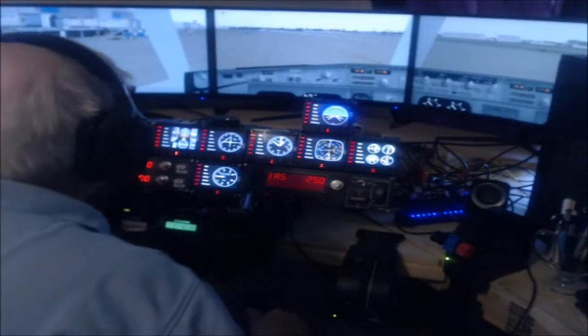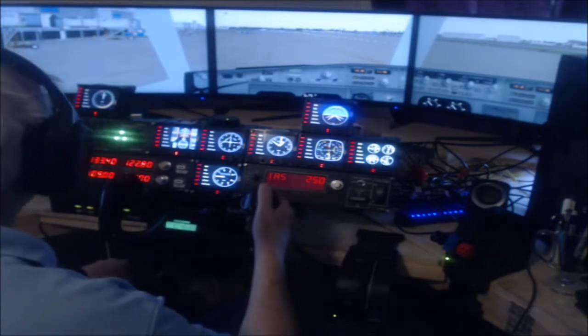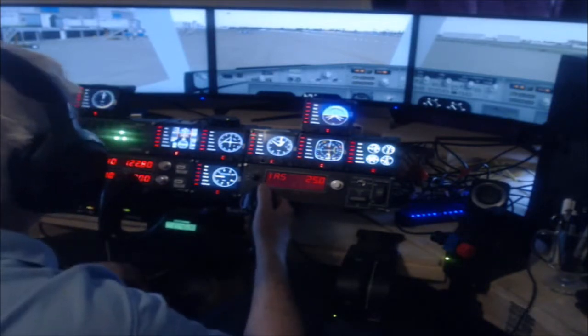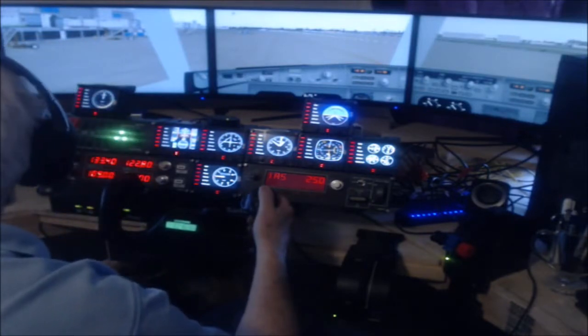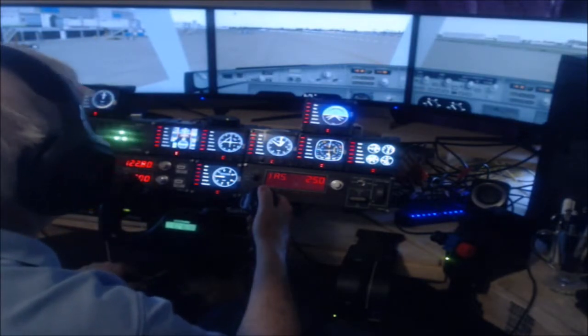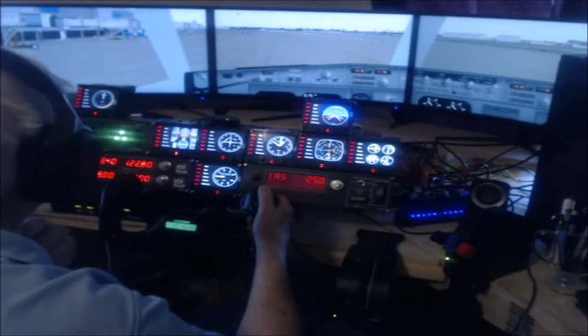And this will use the 3D panel, and we'll notify that we are ready to taxi. Minneapolis Center, Delta 1231, ready to taxi, runway 12 left.